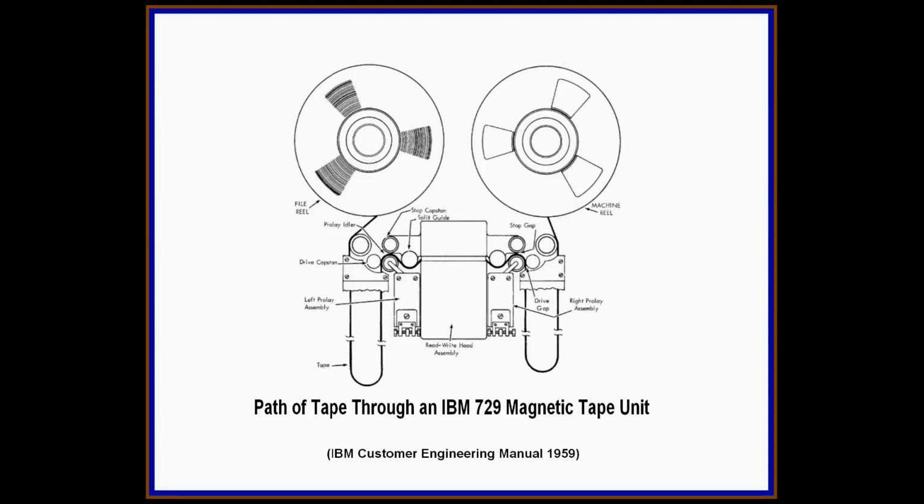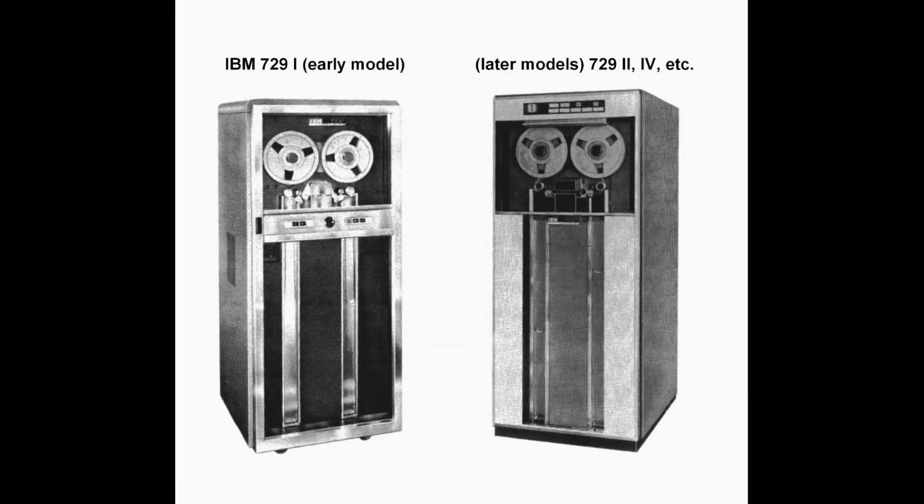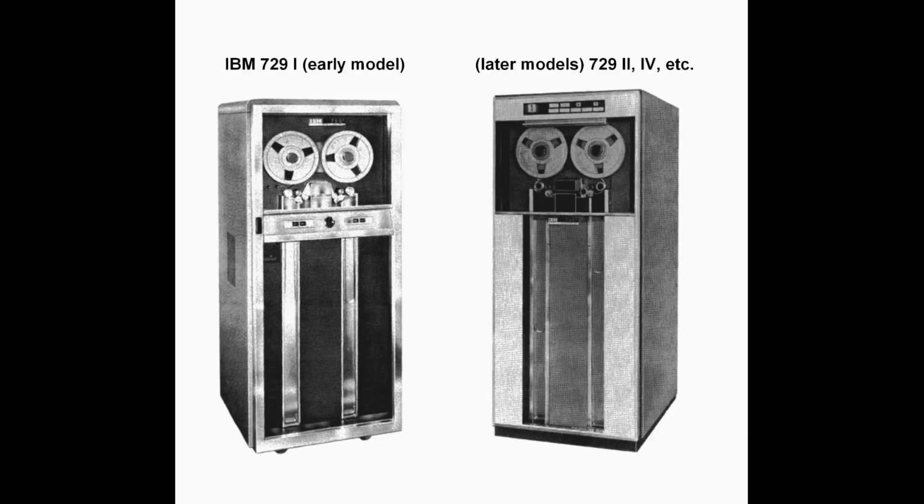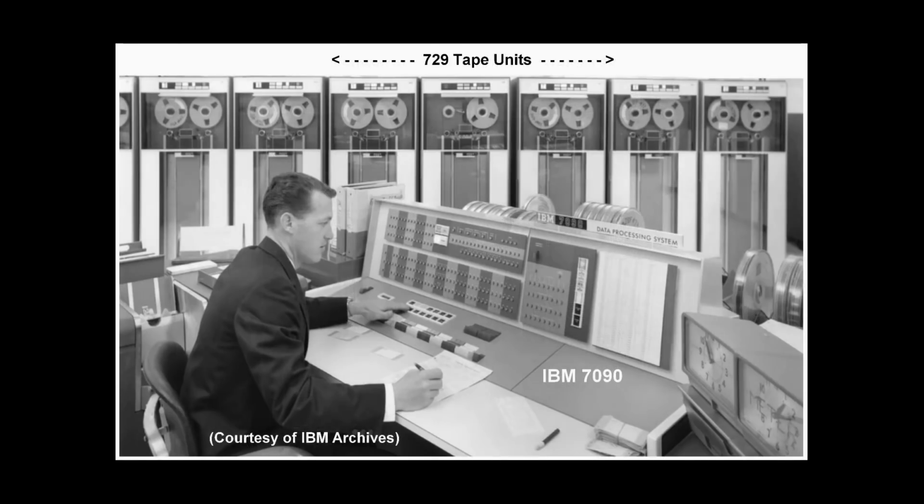Early units had a recording density of 200 CPI, which allowed a 2,400-foot reel to hold about 50,000 punch cards worth of data, or roughly 3 megabytes. Numerous 729 models were introduced as technical improvements were made over its lifespan. The 729 Model 1 was introduced for IBM 709 and IBM 705 Model 3 computers. This early 729 tape unit looked identical to the IBM 727 tape unit and used vacuum tubes. The 729 Model 2, which utilized transistors, was introduced for the IBM 7000 series computers, and it introduced a new cabinet style.